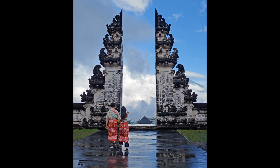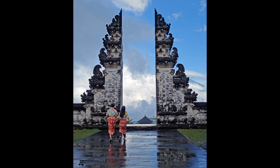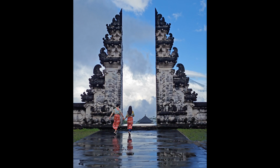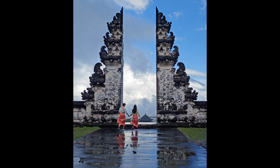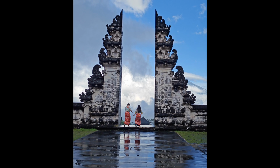It can never be denied that the view from Pura Lempuyang is out of this world. The stunning gates of heaven is perfectly framed from the Mount Ahun behind it. It's a little cloudy, but it's still visible in normal times. Look at the view, guys.